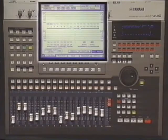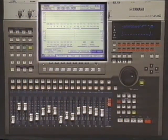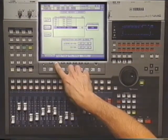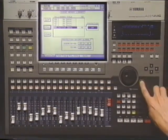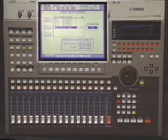Now let's set the input levels. For this example, we'll use a rhythm machine connected to channels 1 and 2. At this point, let's recall the default mixer settings for the AW4416. These are always available by recalling Scene 00. Press Scene, then F1. Use the data dial to select Scene 00. Use the cursor keys to select Recall and press Enter. Select OK to confirm. This scene resets the AW4416 to its default state, a fresh starting point.